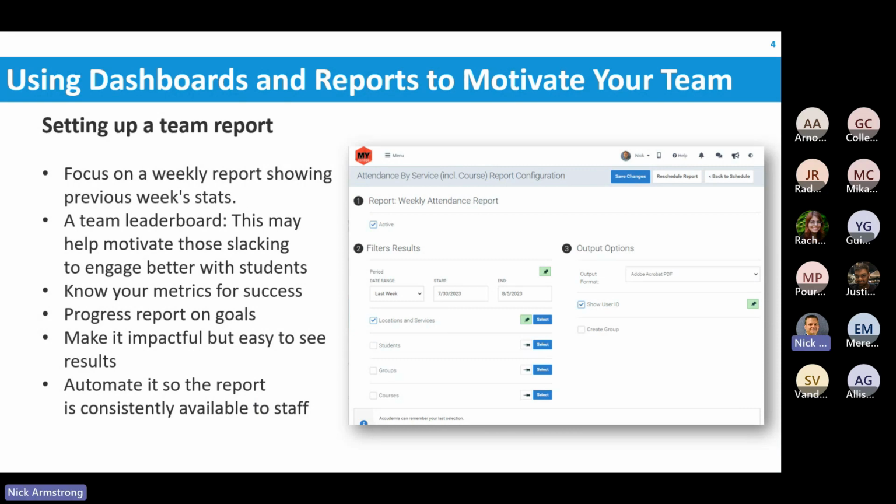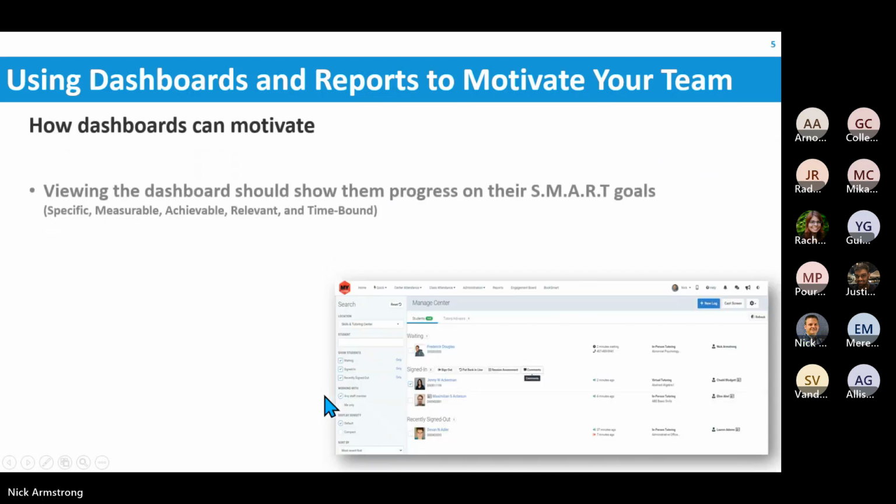And keep in mind when you're building these reports, you want something that is going to make sense and they can see the results, but you don't want to overcomplicate it. And of course, automating it will keep that consistently going out to your team so that you don't have to have that task every week to try and generate these things. And so that's why our scheduled report feature will work really well for that.